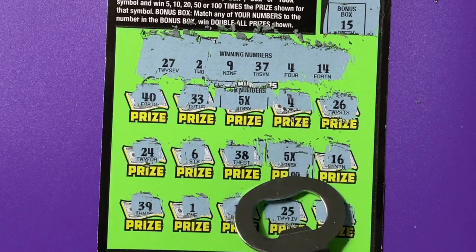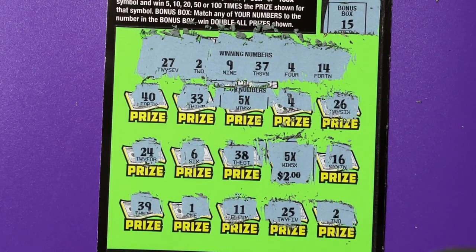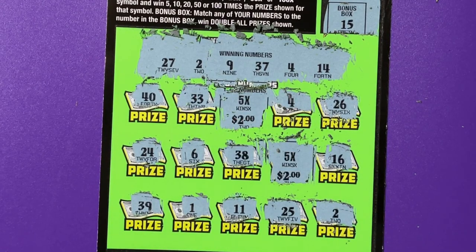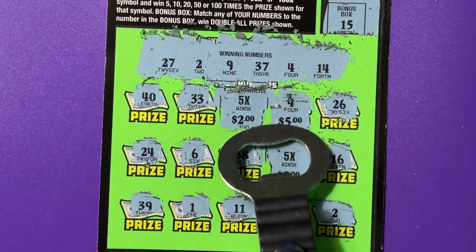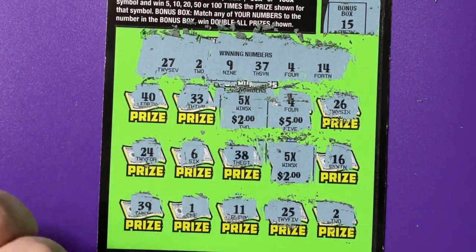Okay, let's see what this one says. Okay, 5 times 2 for 10. And that's probably the same. 5 times 2 for 10. That's 20. And then we also had number 4 for 5 more. So that's a 15. Or, I mean, excuse me, $25 winner, because we had 2 5 times. See, one here and one here.